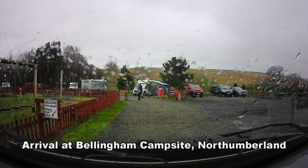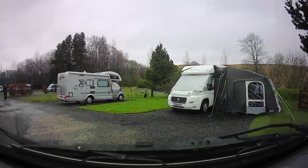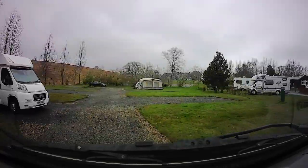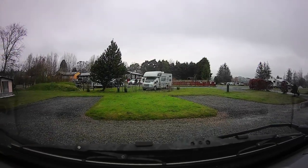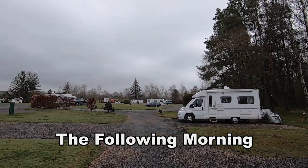We've arrived at the campsite after an horrendous journey on the motorway, including a break. It took us over 5.5 hours, and we had heavy rain nearly all the way. The driving conditions were really atrocious. This is where we're about to park for the night. We're staying here for 2 nights at this campsite. This is the following morning, a bit dull, but it did brighten up, thankfully.